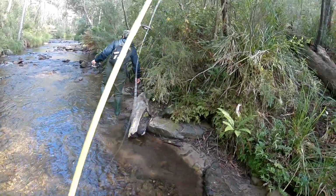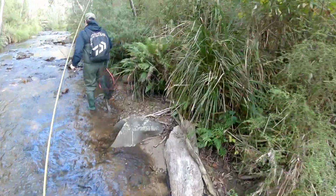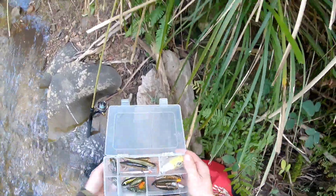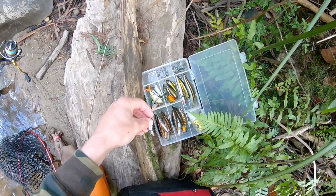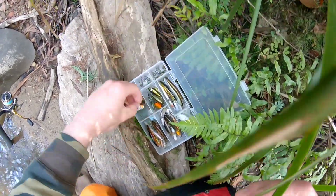I'm going to chuck a different lure on. Just see if I can get something to eat, something else. A DR minnow, non-jointed, not joking. Now I might put the little micro swim bait on. Okay. I put a swim bait on.